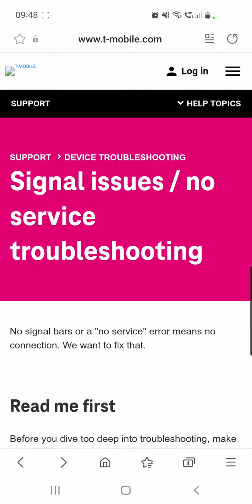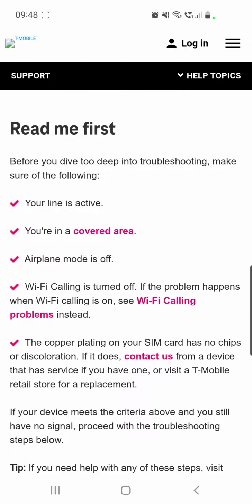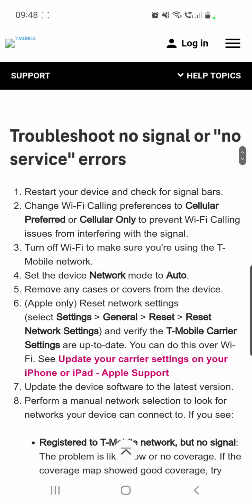If you go to their site, you will see here: before you dive too deep into troubleshooting, make sure of the following. Your line is active, you're in a covered area. And then if you still have problems, you can restart your device and check for signal bars.